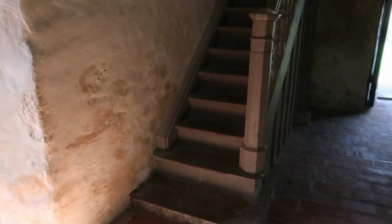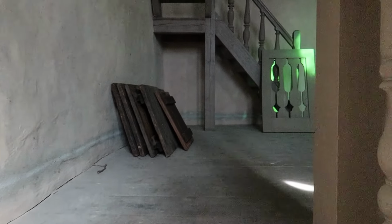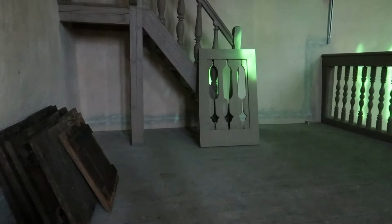You can even walk up over here. Oh, it's a little dark. I'm sorry, guys. I tried to adjust the white balance, but it's not being very cooperative with me.